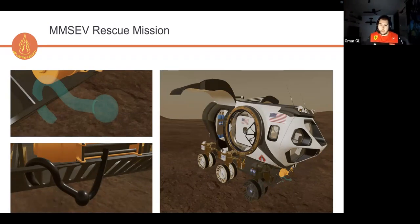Once in the base, you need to remove the broken wheel, as you are seeing in the image, and replace it with a new one. Once the new wheel is in position and well screwed, a pop-up with the mission statistics will appear, showing the performance of the mission. Next slide, please.